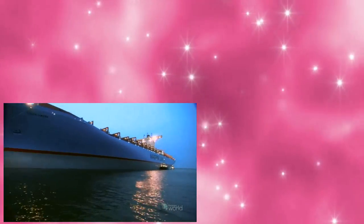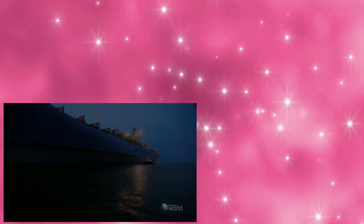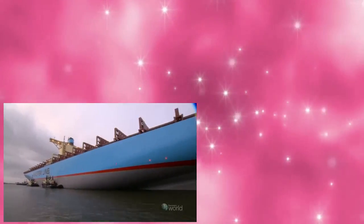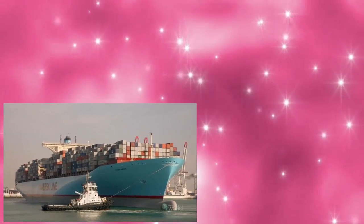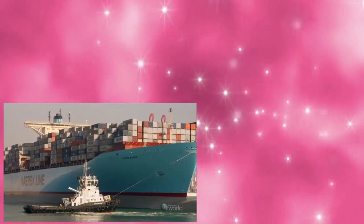Now the world's biggest container ship is on its way. It took a year's hard work, but 3,000 Danish shipbuilders pulled it off. And until something bigger comes along, this freight train of the high seas is the mother of them all.